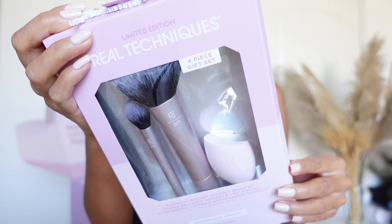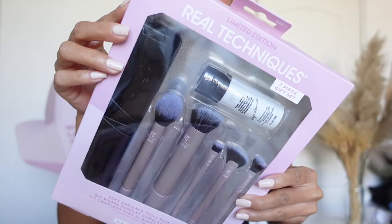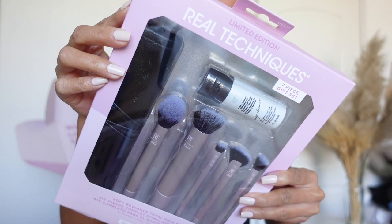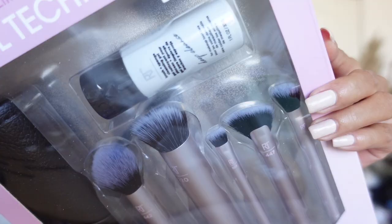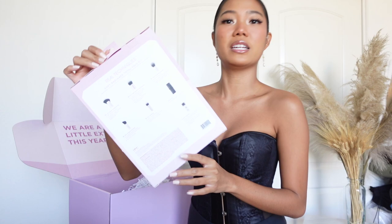Next one, we got the Naturally Radiant Sponge and Brush Kit. We got the powder brush, a Miracle Complexion Sponge, a setting brush, and of course, the brush pouch. Next one, we got the Soft Radiance Total Face Kit. Honestly, guys, these are so great for gifts, especially for the ladies in your life or even the man in your life who likes to put makeup on. So these are honestly really, really great gifts.